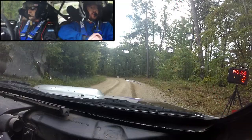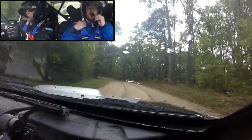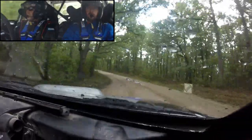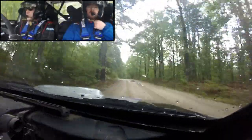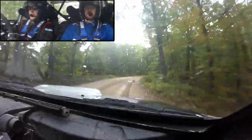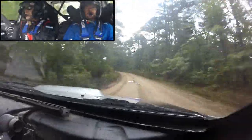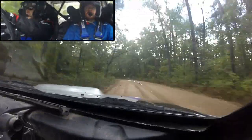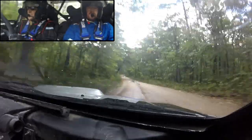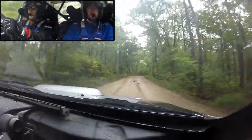3, 2, 1, go. Not only would Stage 5 be on a new road, but it had recently been raining there, so the road surface would be completely different from what we were used to. We found out there was a slippery layer on top, but when you dug in hard on the turns, the car would hook up good and get some good traction.